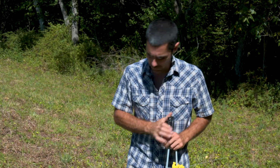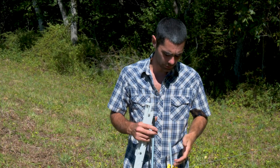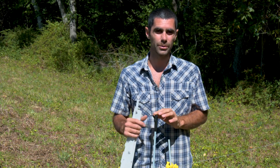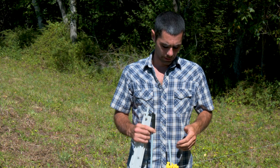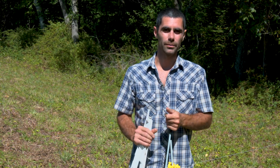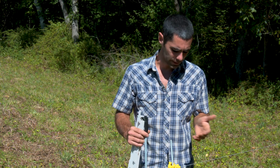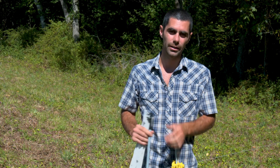All of these posts, with the insulators on this one and this post, they're all about the same price, about $2 a piece, and they last a long time. They're all going to be about $2 or $2.25 a piece, depending on where you get them and how you get them. So the price isn't very high. The rolls of this poly wire is not all that high.